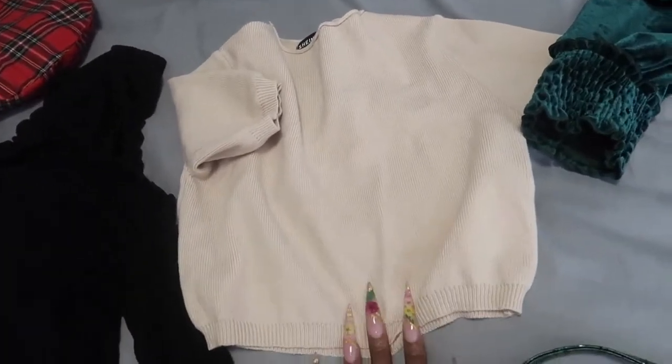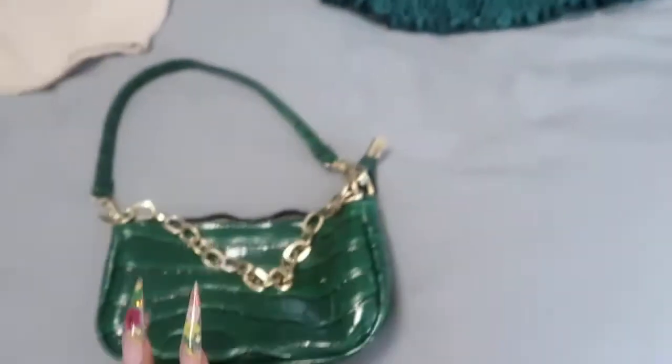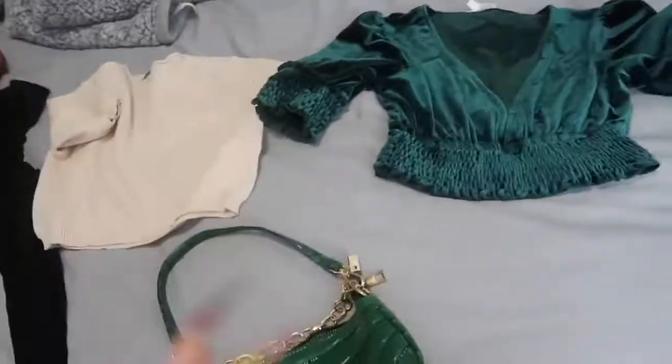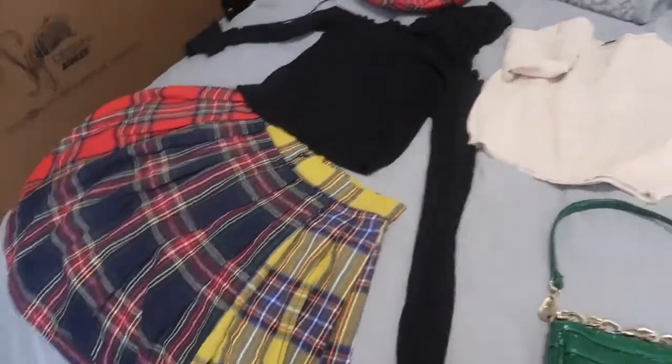So then I have this shirt, kind of brighten up the outfit a little bit. And then I have this emerald green top that'll kind of match the green a little bit. But if I do this top, then I'm going to change my bag because I don't want too much green going on. So I'll probably change my bag to like a red bag. I don't know. That's what's going on right now. So I'm going to finish my skincare routine and do my makeup, and I'll figure this out later.